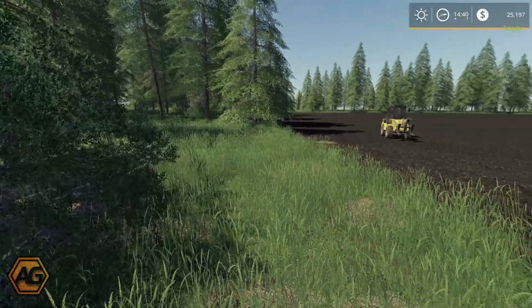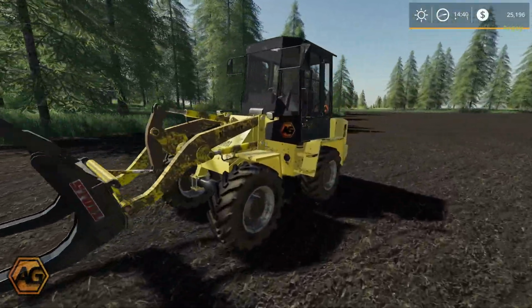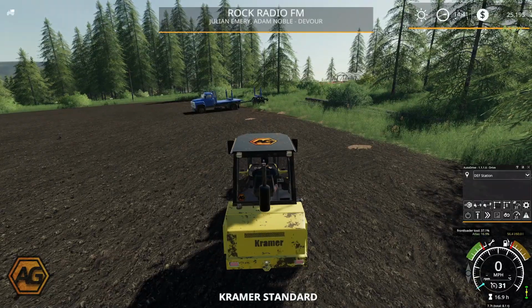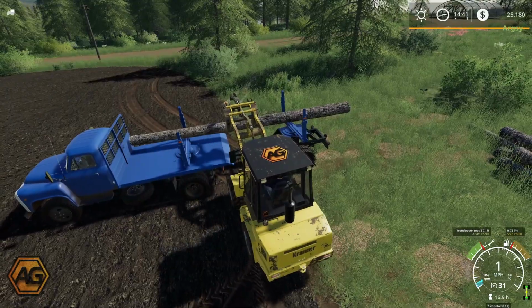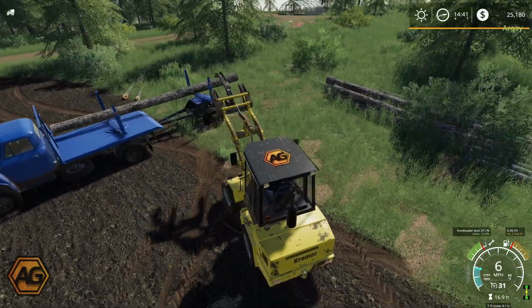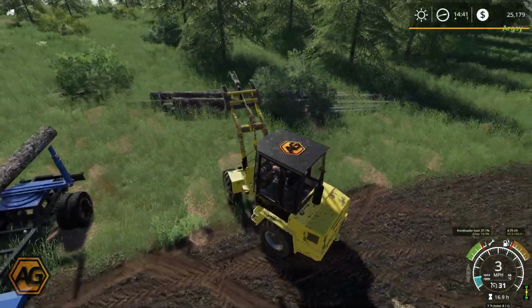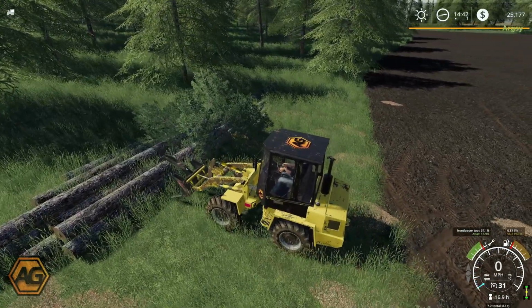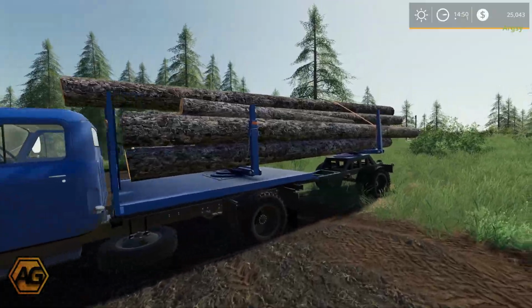But if we can get them all taken out and back sold, that'll be great to get that bit cleaned up. The farm was getting a little bit messy, so it'd be nice to be able to get that all gone and tidied up. Right, there we are, first log onto the trailer. So we'll just carry on. That's not a bad length actually, a little bit of overhang on the end. But if we can get these all done, let's get it done and be able to move on to the next task. Alright, that's a decent sort of load.